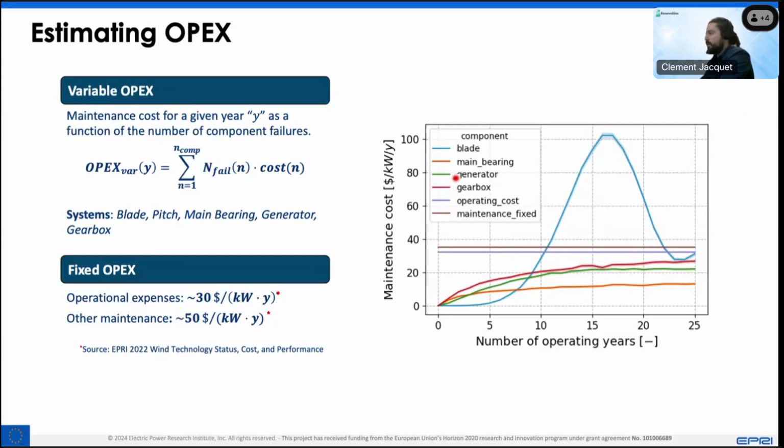And we are not covering maybe all the components. So there is also a fixed maintenance cost that we are applying. This is derived from EPRI's 2022 wind status technology cost and performance. But looking at the picture here, it's the translation of that equation for each of the components of the turbine. And this is what you can see here for that Teesside wind farm.